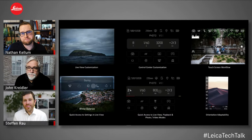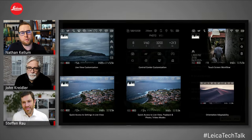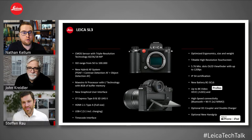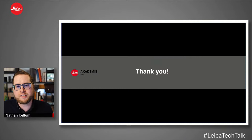Absolutely. Totally agree with you. So as we wrap up our session today, I wanted to provide an overview of everything that's happening with this new camera launch. Lots of really important hardware changes, but also software changes. And of course, as Stefan said, we are continuously open to feedback and looking forward to updating the camera with new ideas and concepts from the experience of our customers in the field. So please feel free to reach out to us. And I want to say thank you to our attendees that were here with us today.